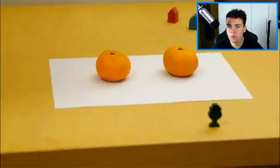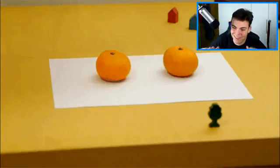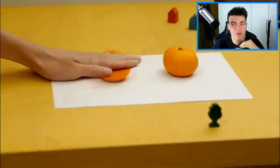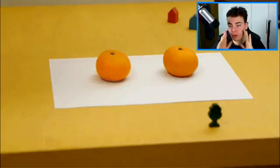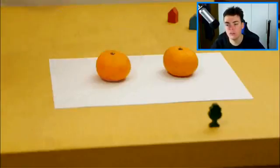Right, two normal looking oranges, right? Oh wait, she puts her hand on it. That is so weird once again, because it looks like a proper orange, but actually it's just a drawing. And because it's done at such a good angle, it makes your eyes think it's a real orange. But then obviously when she puts her hand there, you can clearly see that it is just a drawing.